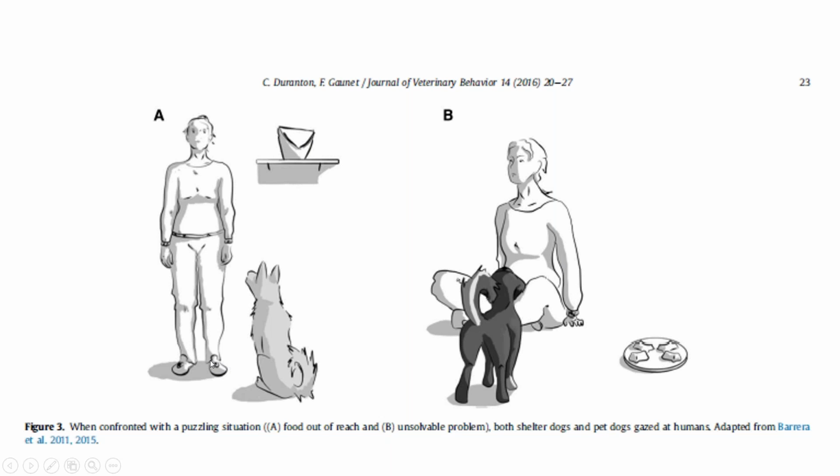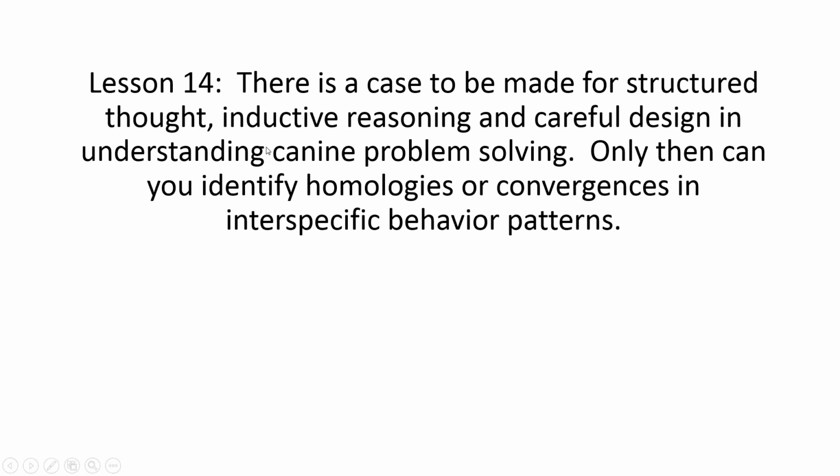And it leads to lesson 14, that there's a case to be made for structured thought, inductive reasoning, and careful design in understanding canine problem solving. And only then will you identify the homologies and convergences in interspecific behavior.